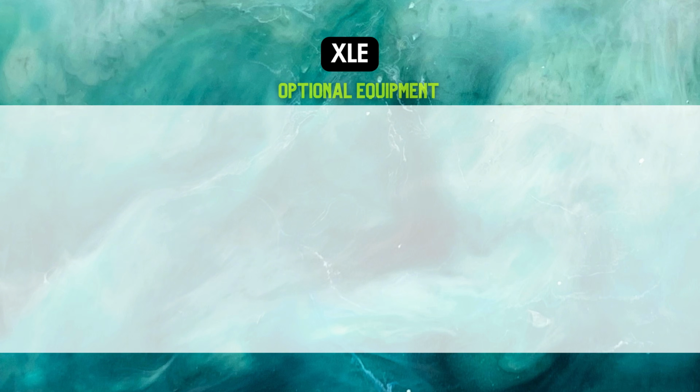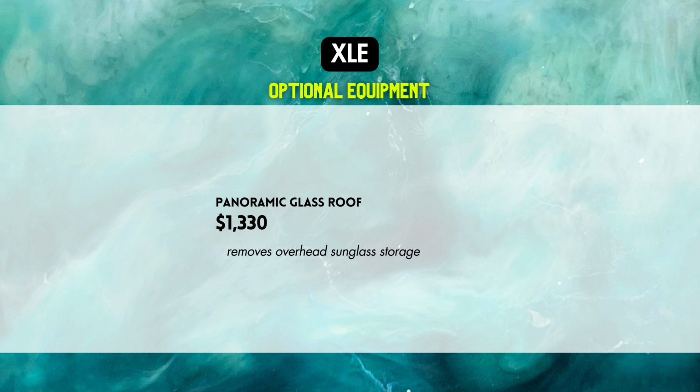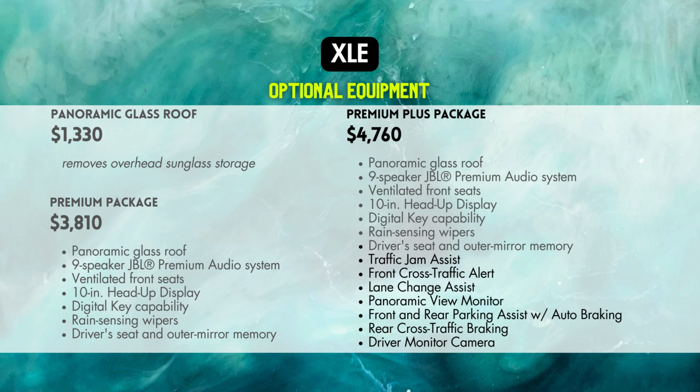Now, you can add some serious upgrades to the XLE, starting with the panoramic glass sunroof for $1,330. Again, this will remove the overhead sunglass storage. You can also add a premium package for $3,810, which will include that panoramic sunroof, as well as a 9-speaker JBL premium audio system, ventilated front seats, a 10-inch head-up display, digital key capability, rain-sensing windshield wipers, and driver's seat and outer mirror memory. You can also add the Premium Plus package for $4,760.